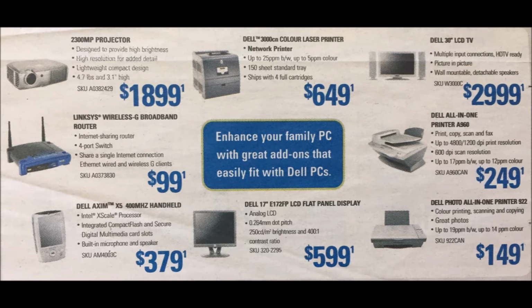So check this out. The left in the middle, Linksys wireless G broadband router for $100. Geez, that's a little bit pricey. It's been a while since I seen a router like that go for a price like that. Those things are glitchy as hell too. I had those at a few places that I worked, and they just did not work as expected.